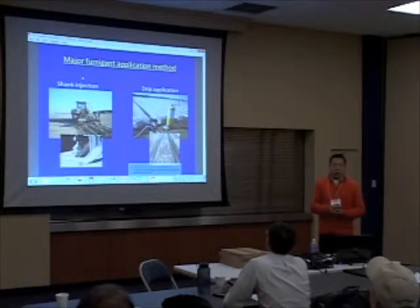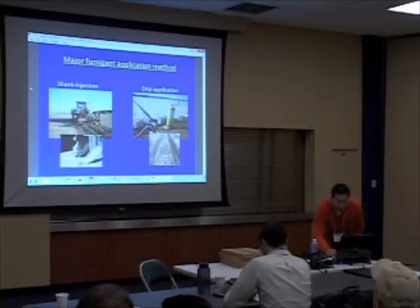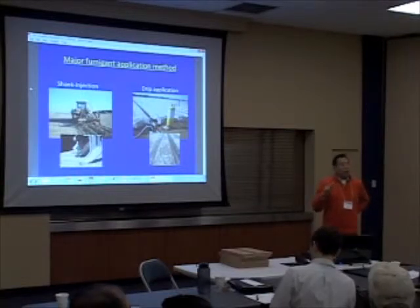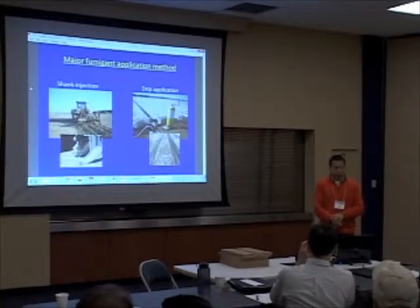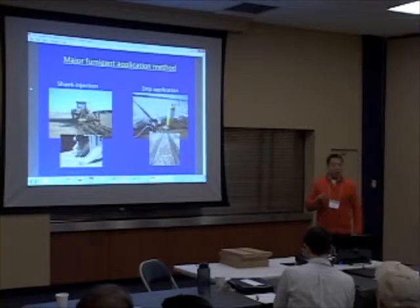The major fumigant application is by two methods. One is shank injection. The idea is to apply the fumigant in the deep soil, depending on the crop. For example, strawberry is applied to 30 centimeters, 12 inches. And for trees or grapes, usually it goes to 45 centimeters, sometimes even deeper, as 60 centimeters. After the fumigant gas is in the field, then quickly press the soil surface. Then we have the emission control measure, for example. Another popular one is drip fumigation, which I will introduce mainly.